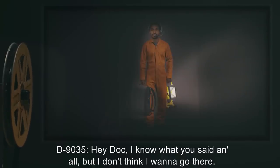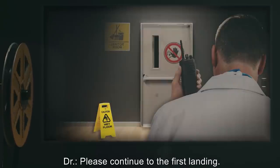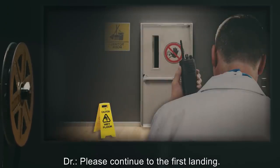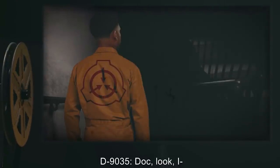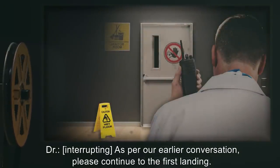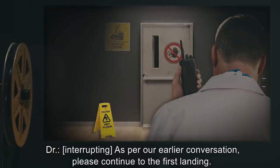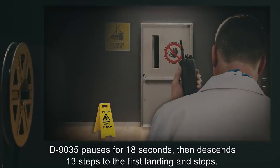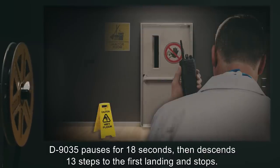D9035: Hey Doc, I know what you said and all, but I don't think I want to go there. Doctor, please continue to the first landing. D9035: Doc, look, I... Doctor, interrupting. As per our earlier conversation, please continue to the first landing. D9035 pauses for 18 seconds, then descends 13 steps to the first landing, and stops.